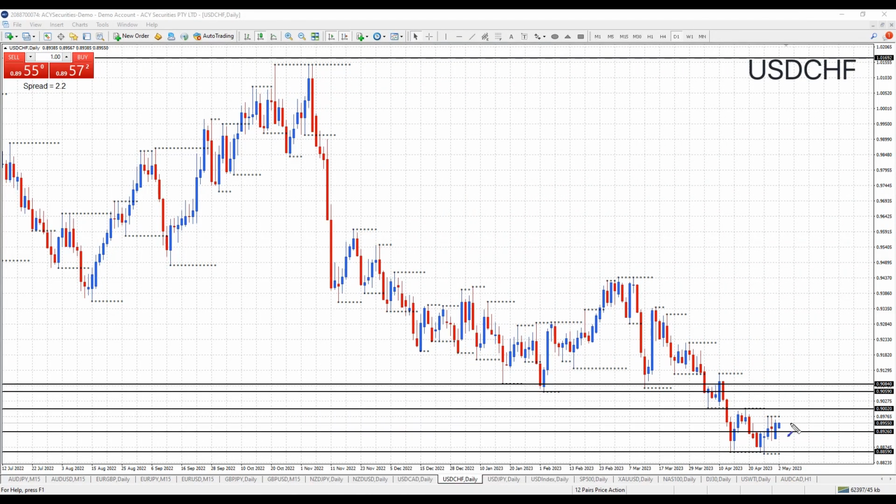Okay, moving on to the dollar franc. Now we had a reversal last week, or a rally at least, closing back above 89.26 monthly support. Slight double bottom down here. Is this rally going to continue this week? We may retest once more 89.26, which is monthly support.